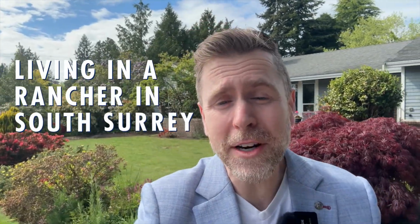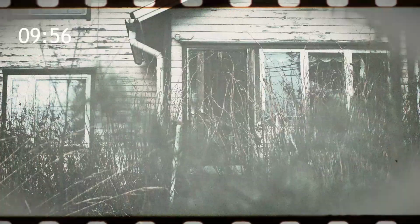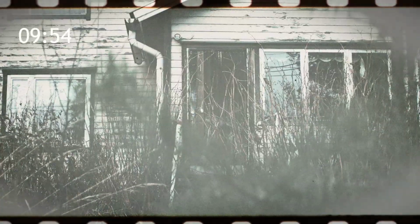I bet that I can change your mind about living in a rancher in South Surrey in less than 10 minutes. When you think of rancher homes, you probably picture dated layouts, tired finishes, and a style that's seen better days. But what if I told you that ranchers are not only making a comeback, but they're also some of the hottest properties in South Surrey and White Rock right now?